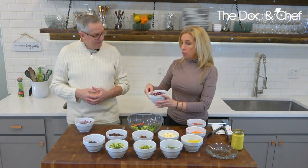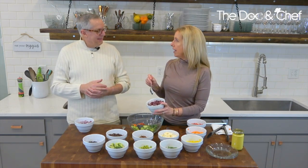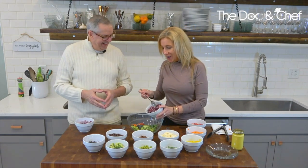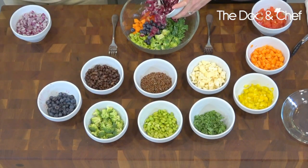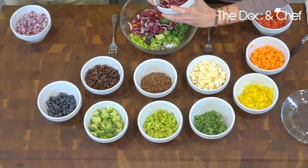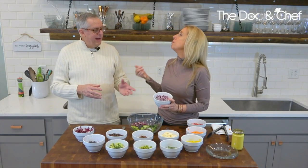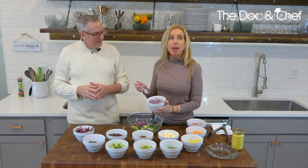All right, so now we have another cruciferous vegetable, and this was indigo, right? This is indigo-ish. So red cabbage, another cruciferous vegetable, so you're getting some more of those benefits. So delicious. And then red onion. Or no, this is violet. Violet, sorry. Red onion. Sorry, Roy.